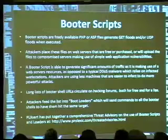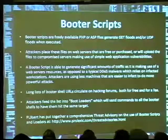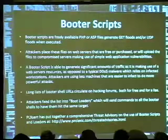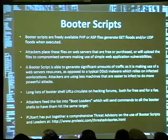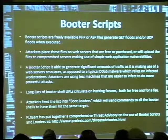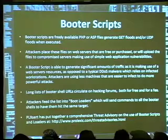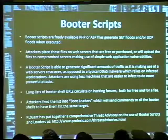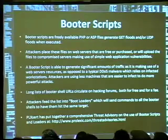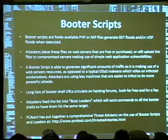I have some screenshots of what they actually look like and what their interfaces are. You can get these long lists of booter shells that just circulate on Pastebin, and there are programs called bootloaders, which are either standalone clients written by people who are usually just getting into programming, or web application-based bootloaders where you can just feed a list of these shells into the bootloader and give it the target, and it'll start hitting them all. What's interesting about the communication methods is that traditional malware-based botnets like Dirtjumper rely on the infected client to connect back to the command and control server and receive instructions, whereas these sit quietly awaiting instructions from the attacker or the bootloader.